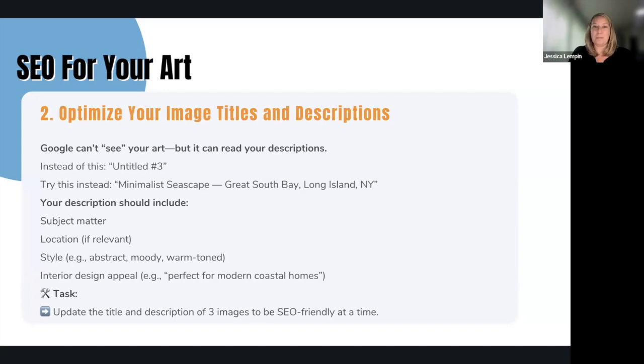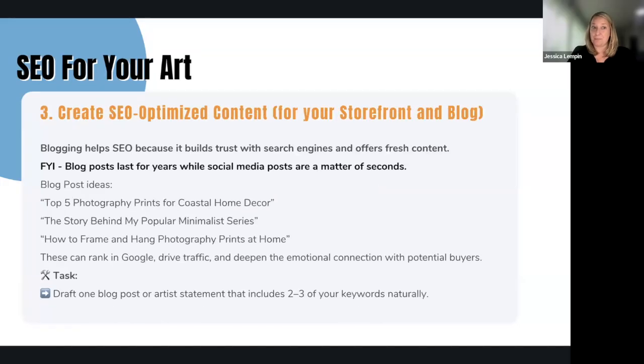But just think, the buyer itself is going to be reading that to get a little bit of understanding as to what you experienced in that moment, right? It's all about storytelling at that point. But also, how do you implement those search keywords and phrases that can help Google connect your work to those people searching? Number 3, create SEO optimized content for your storefront and blog.